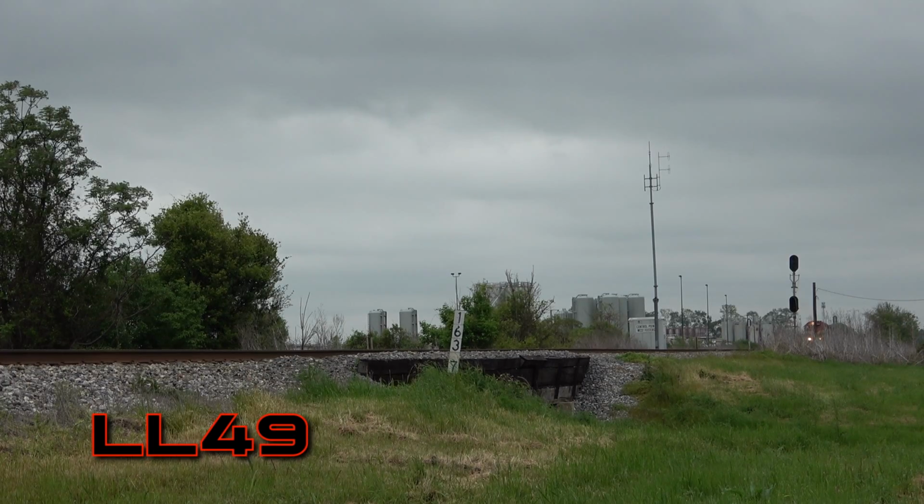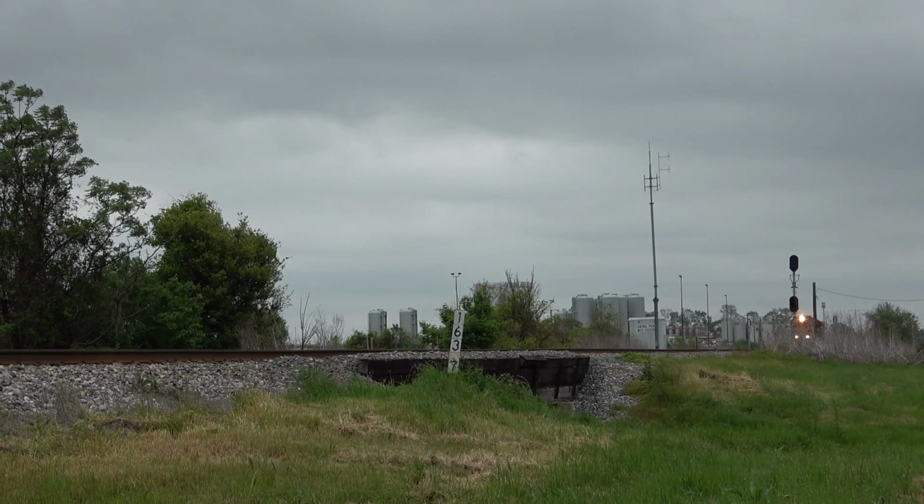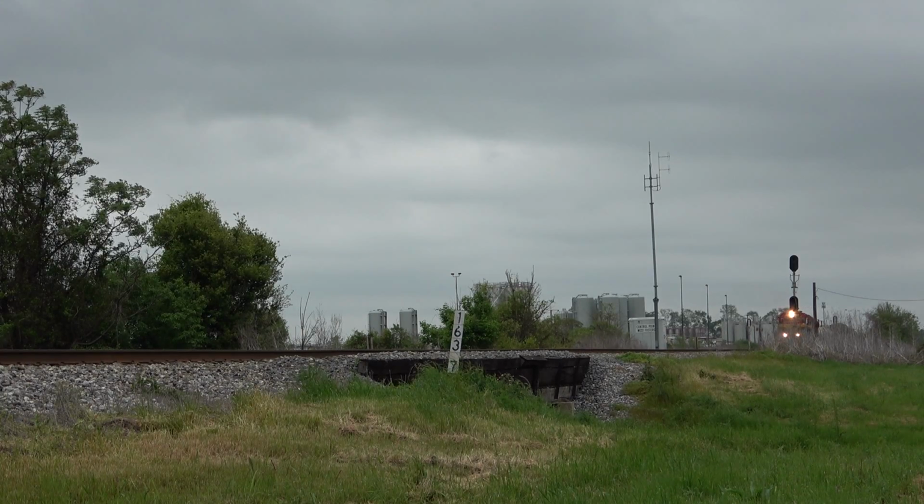We're going to wrap this video up east of Shreveport in Bossier City. Here's local LL49 once again, but this time making its way into the city with a full consist of freight from several customers alongside the Vicksburg subdivision. The two trailing Jeeps with flared radiators are both some of the KCS Eco rebuilds.